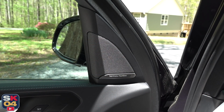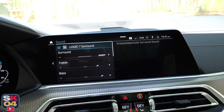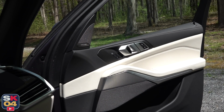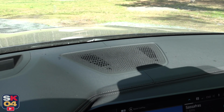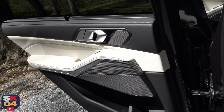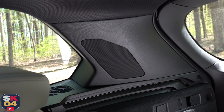This example is fitted with the optional Harman Kardon surround sound system. At $875, it packs 16 speakers throughout the X5's interior, including 2 bass speakers located underneath the front seats. It's a joy to listen to, featuring crisp, clear highs and excellent lows.